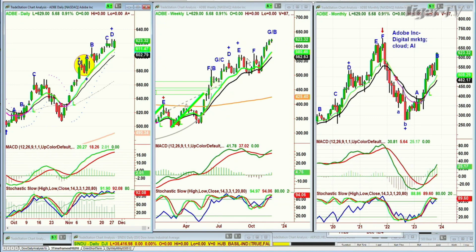Within that context, on the weekly chart, as an alternate count, it's still very strong. The all-time high was up at about 700, maybe in November of 2021, and it plummeted down to the 260 or so area, and now it's way back up at 623. So Adobe is a fantastic company: digital marketing, cloud, AI, yeah, they've got the works.